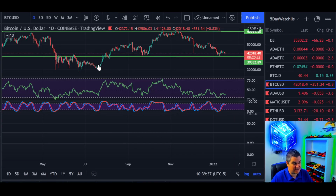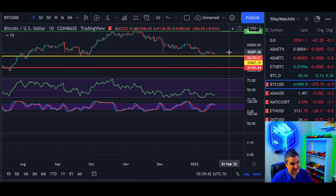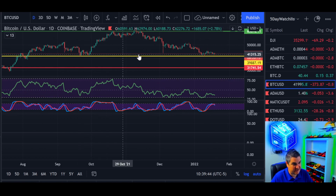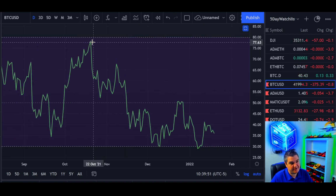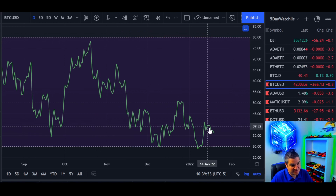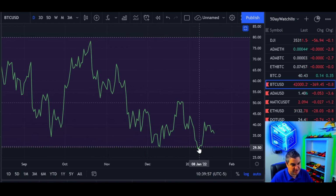What else do we got? Let's go look at a couple other things. So here's our chart. This is now on the daily. So still a significant level in that yellow in the daily, that 40K level. Let's look at our RSI. We've been coming down, making lower highs after lower high after lower high since October, on the RSI, our relative strength index, if you're unfamiliar.